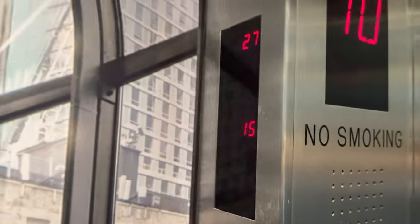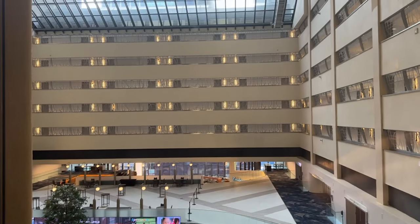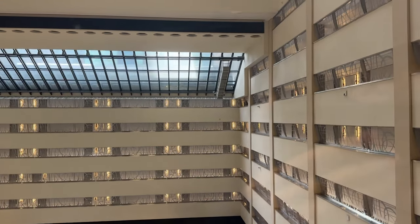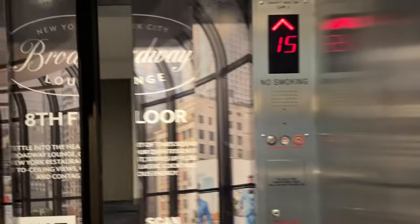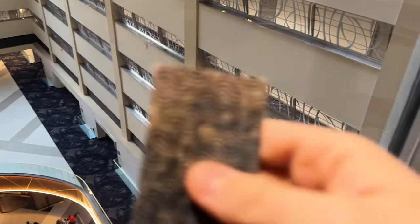We're stopping at 15. Nobody got on. So we're just gonna get a view out over here. Ooh, 15. And a useless stop at 15 because nobody's here. There's P and O. But here's the key card.